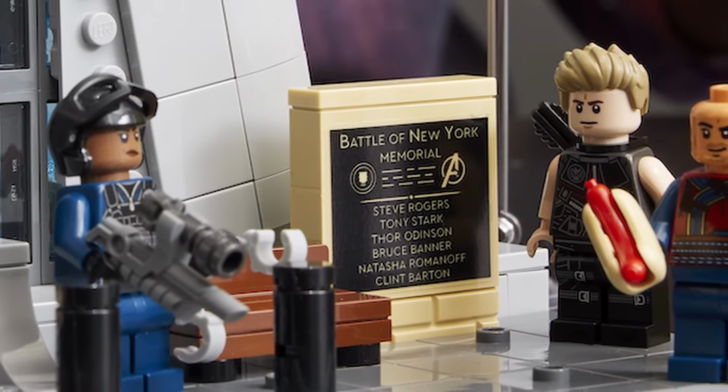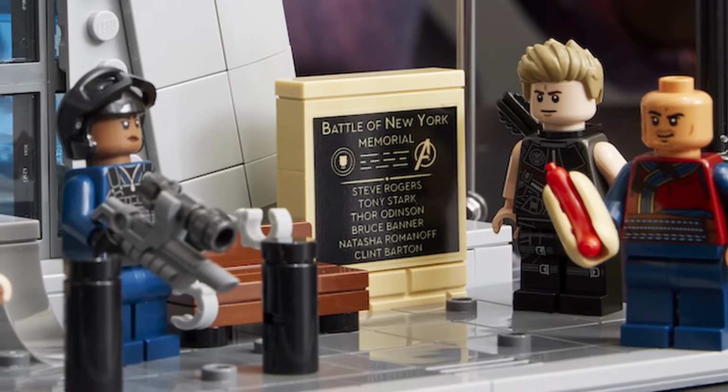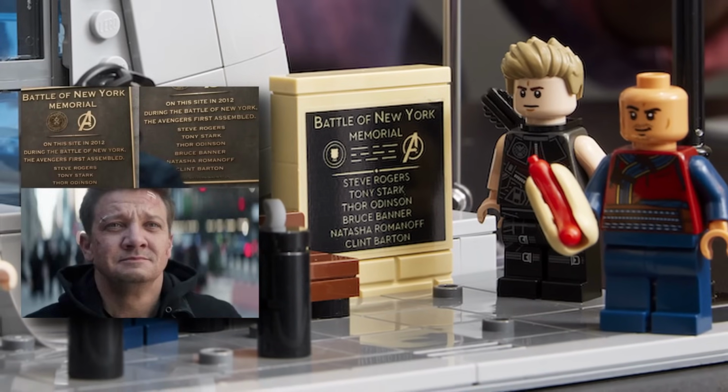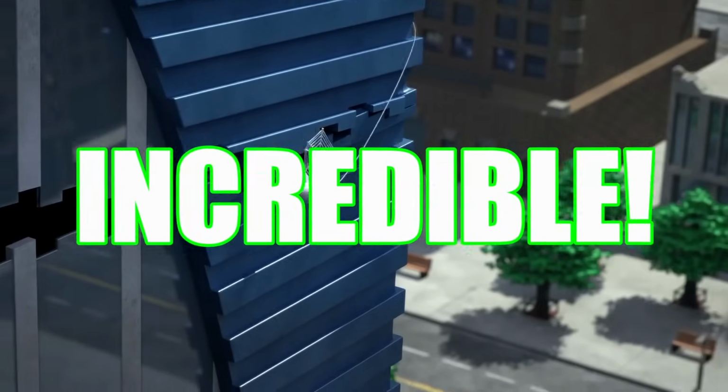and there's even a cool plaque up front that is a reference to the Battle of New York memorial plaque that we actually saw in the Hawkeye Disney Plus show. So suffice it to say, this thing is going to be incredible.